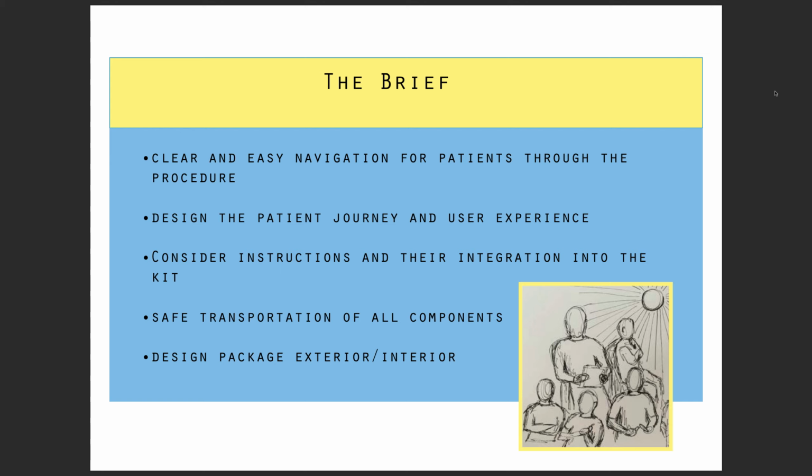So I started this project off actually as part of a module I was doing in my third year, and through further collaboration with the NHS Tayside department, it became more of an external project, which I'm still pursuing. So after speaking to my current collaborators, this is my take on the brief and what I wanted to achieve from a box kit which allowed patients to go through this procedure at home.